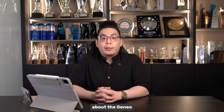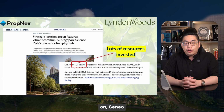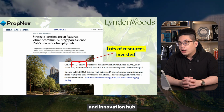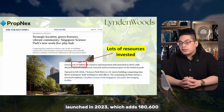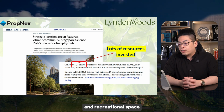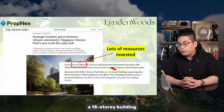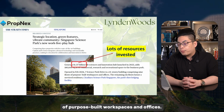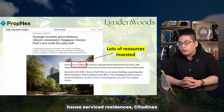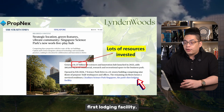So to further add on about the Geneo and the Science Park development that CapitaLand is currently focusing on, Geneo is actually a $1.37 billion life science and innovation hub launched in 2023, which adds 180,600 square meters of commercial, research and recreational space to the business park. This was opened in February 2024, a 15-story building comprising of 9 floors of purpose-built workspaces and offices. The remaining 6 floors house service residences, Cedardine Science Park, as well as the park's first lodging facility.